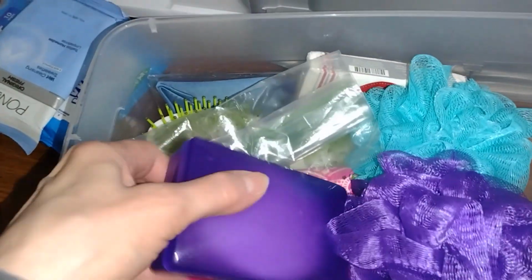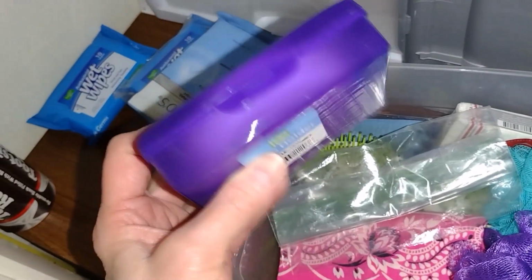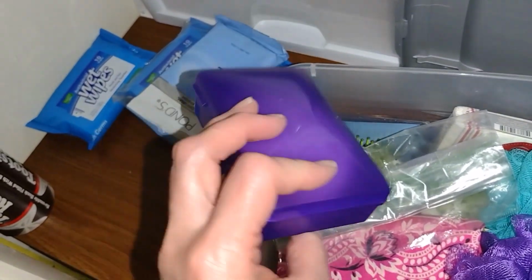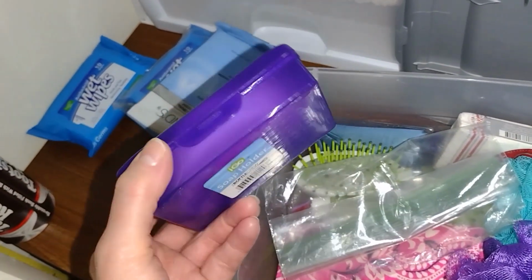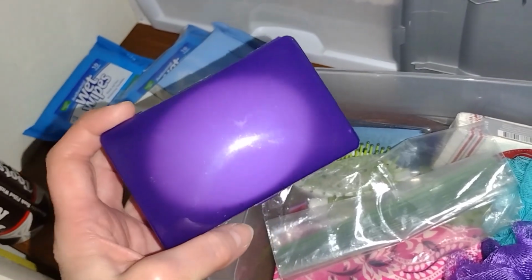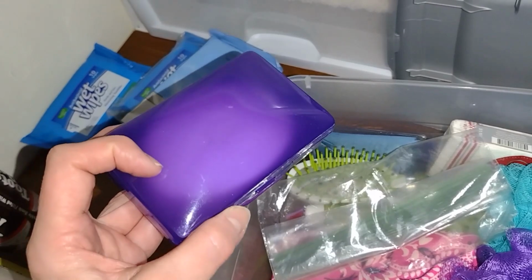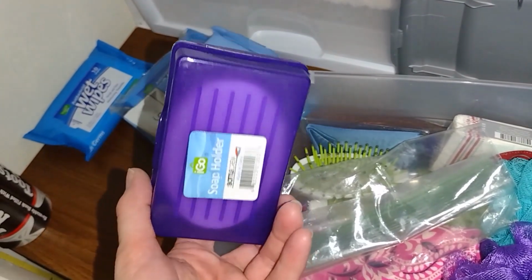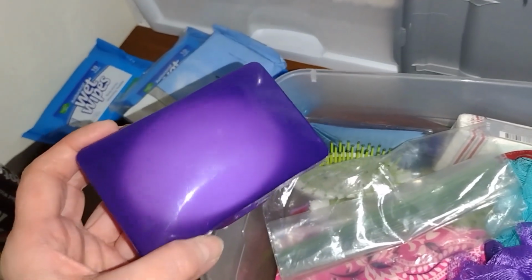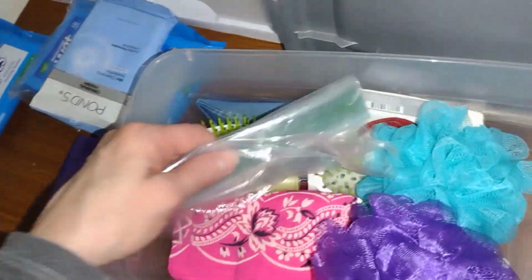And then this is a soap carrier thing, and there is a bar of soap in here, and it is pretty well dry at this point. So I don't know. I'm going to Google that and see if you can still use soap if it's all dried out. But if you can't use the soap in any way, I'll toss the soap and wash this out and put this back in here, because if we did go on a trip, we might need to use this. Let's see what else we got.